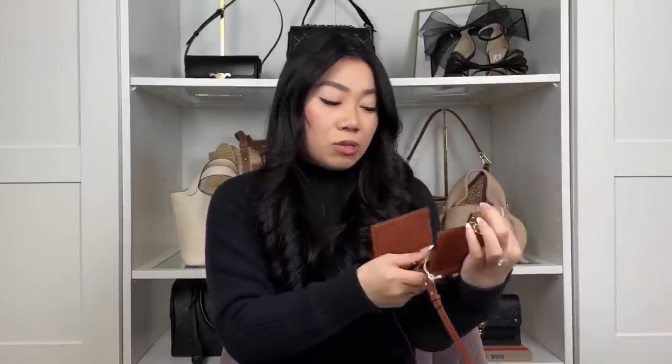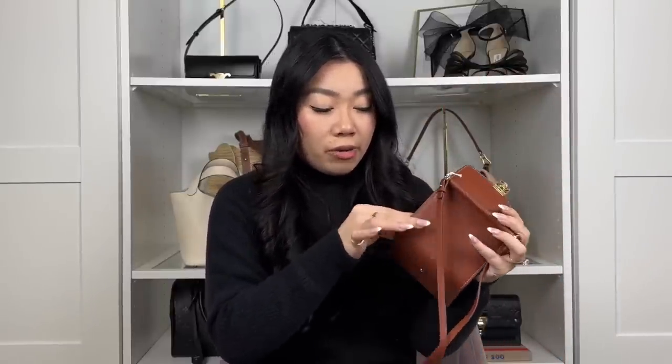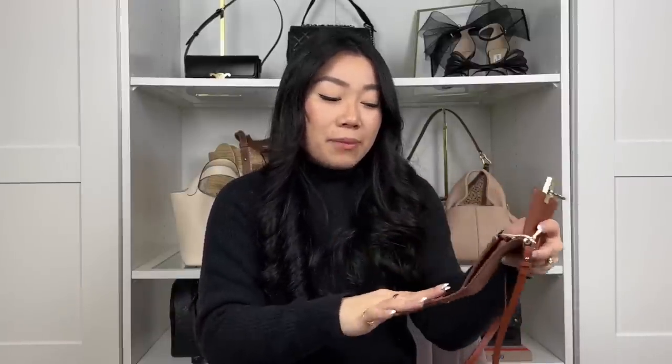This could be a full-size wallet. I personally don't carry around cash, so I don't know what to tell you. But it fits quite a few cards. There's even a little coin zip pouch as well. I think this is just the perfect running errands little SLG. I mean, realistically, when you're running errands, what else do you need, right? So I thought this was so cute, and I had to pick this up.